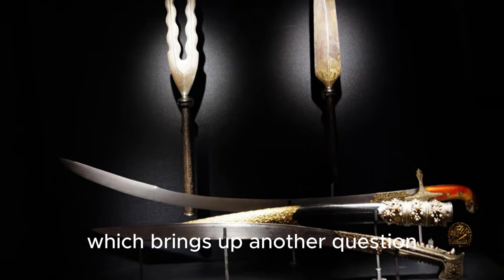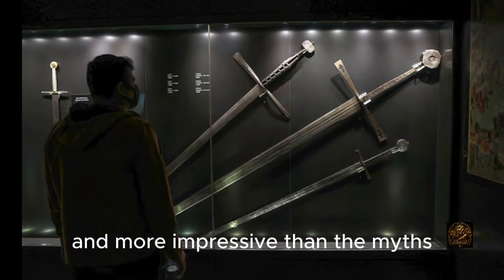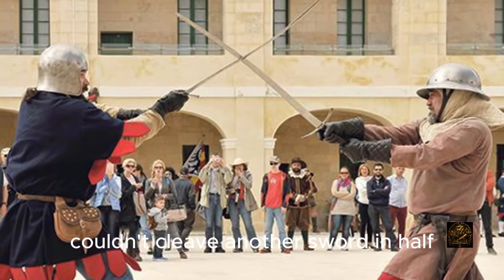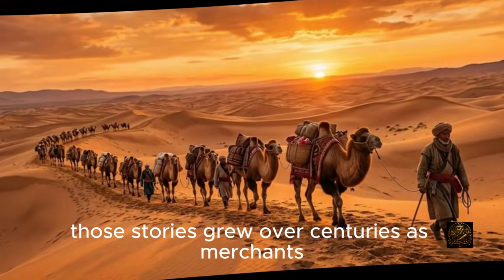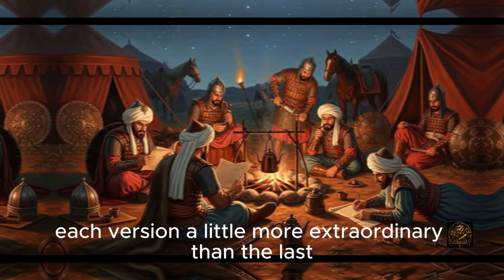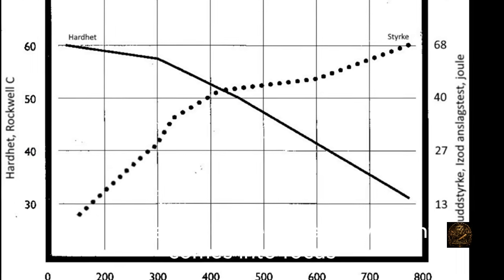Which brings up another question. Were these blades really as good as their reputation, or did people simply want to believe the legends? The honest answer is both simpler and more impressive than the myths. Damascus steel couldn't slice through solid stone, couldn't cleave another sword in half without damaging itself, and was never some indestructible superweapon. Those stories grew over centuries as merchants, travelers, and soldiers retold them, each version a little more extraordinary than the last. But strip the myths away, and the real engineering achievement comes into focus.